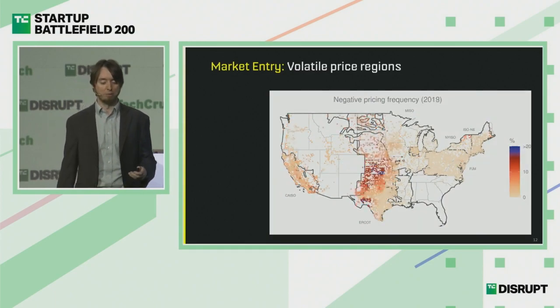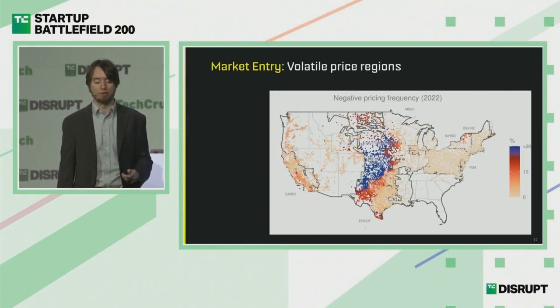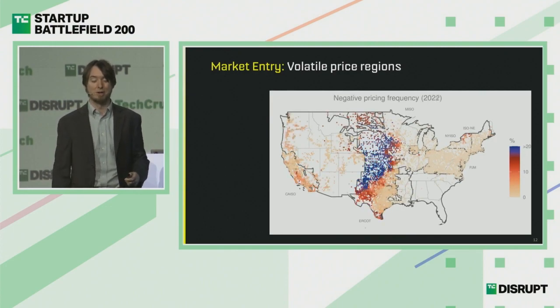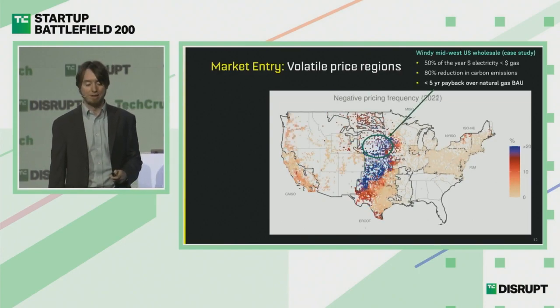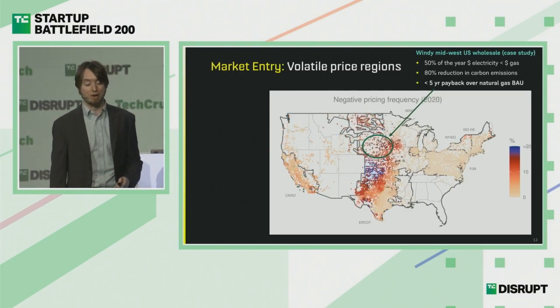Where you see this purple plume that's formed in the last 5 years, that is renewable energy driving the price of electricity negative. I told you it was cheap, but it's actually, when you can grab it when it's in surplus, we can beat natural gas. For example, in the Midwest, we have roughly a 5-year payback where we can decarbonize 80% of your energy and save you money in the process.